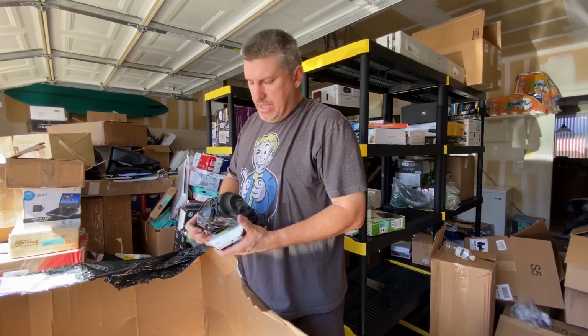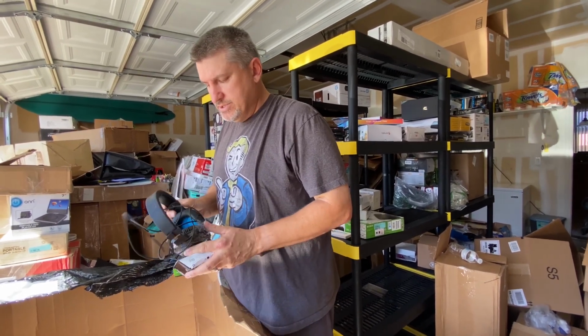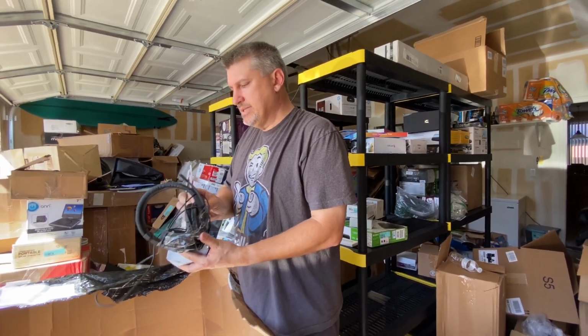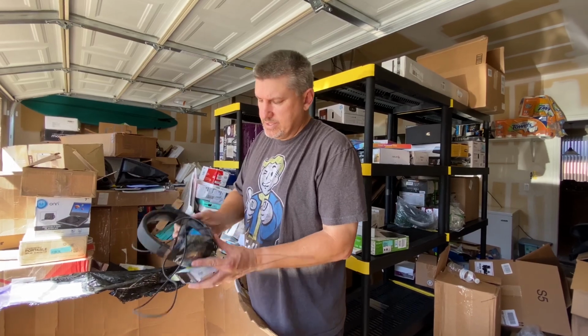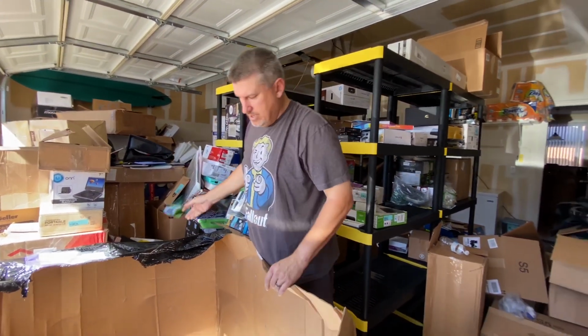Just on the ink alone, I'm making my money back. But you don't buy these to make your money back. You want to make money. This is your business, right? So headset, maybe 10, 15, 20 bucks. I don't know what brand this is. No packaging. This is how people return stuff. Another HP ink.